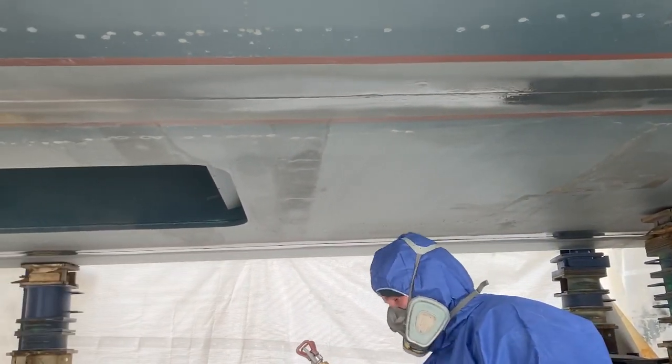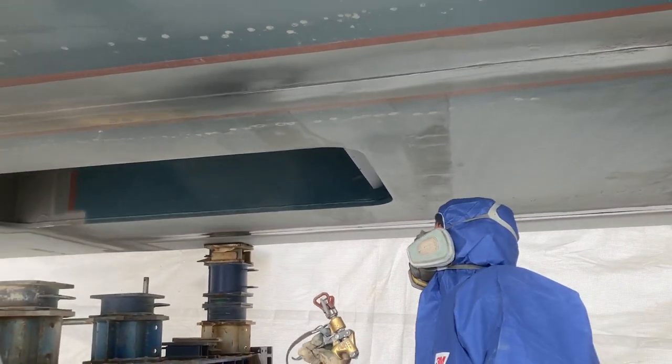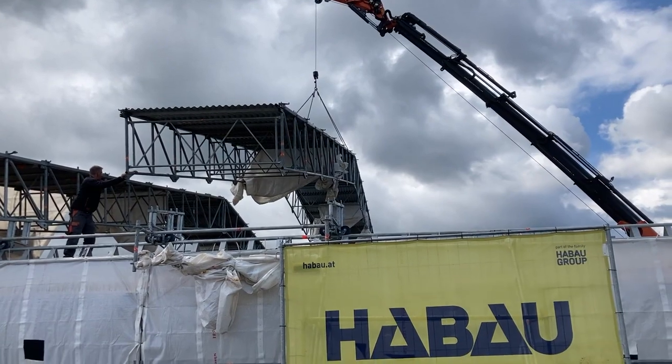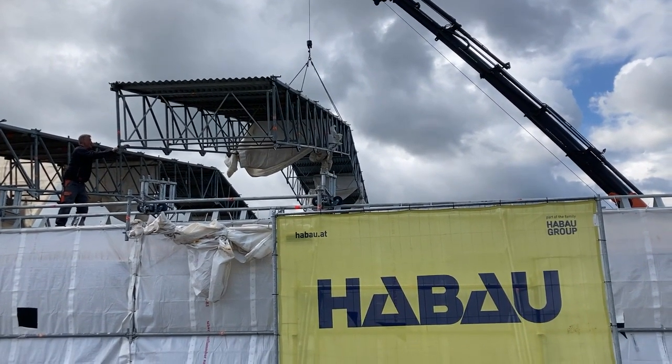In order to be able to carry out the welding and coating work protected from wind and weather, a temporary workshop had to be erected on the construction site.